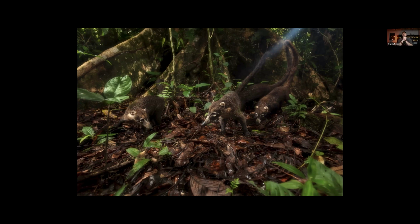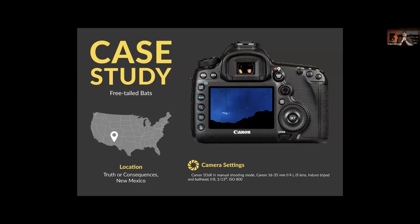I'm going to show you another one, and this one has to do with flash as well. This one I actually took in the US. I took it in Truth or Consequences, New Mexico. This was on one of Ted Turner's ranches in New Mexico. This was on his smaller ranch, which I think is like 300,000 acres or something like that. The place is enormous. And I was invited there.